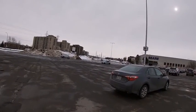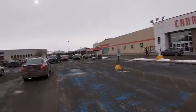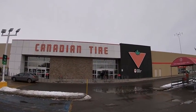Well, here I am in the Canadian Tire parking lot. I don't know if you can see my building from here. Sorry. So I'm gonna go into Canadian Tire right now. There it is. So I'm gonna buy my car wash soap from. So let's go.